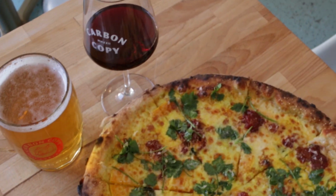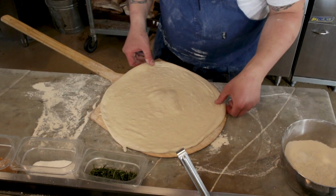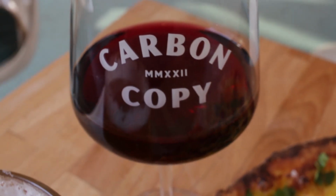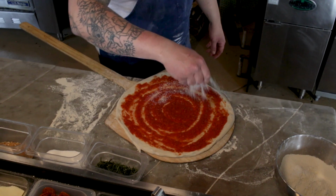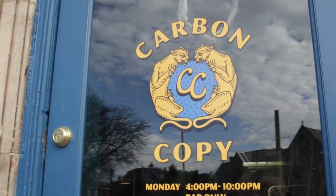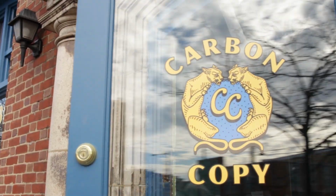Kyle and I both do all of the brewing, all of the cellaring. Our beers are made here on site. We do have a separate space where we produce wines with grapes from the Mid-Atlantic region. We're a fairly new brewery. We opened at the end of 2022, and we're definitely looking forward to meeting a lot of our neighbors and being an active part of the community.